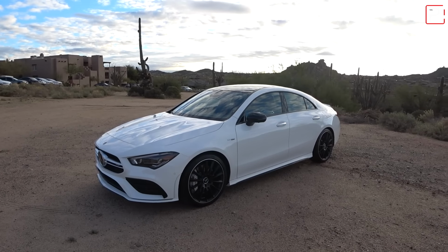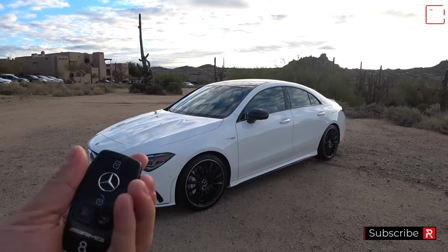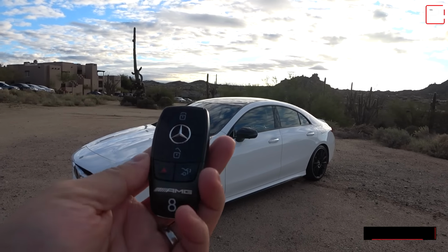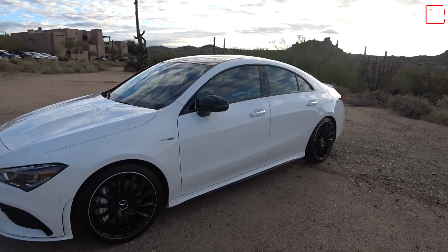So the new CLA is definitely one attractive looking car on the outside, but what about the interior? Mercedes typically does a good job with that. First thing I'm going to show you guys is the current Mercedes key fob. You can see this is their newer one. It even says AMG here to let you know that you do have the AMG model, even though this is designed to be more of an AMG light.